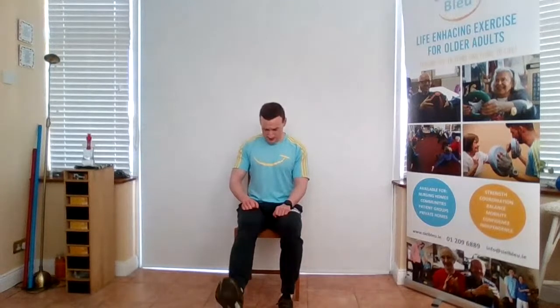Straighten, pause, back down. Just working through the right side. Okay. Straighten out, pause, hold. Let's go another couple of times. Twice more. And once more. Now, left knee lift, left arm box.